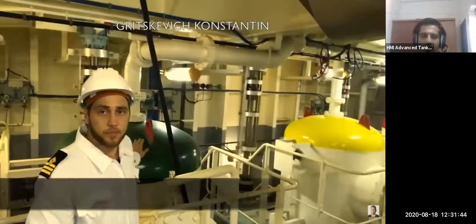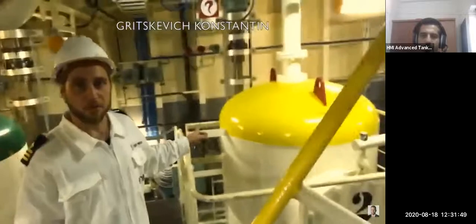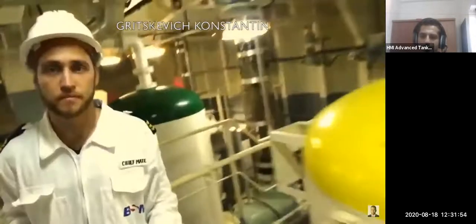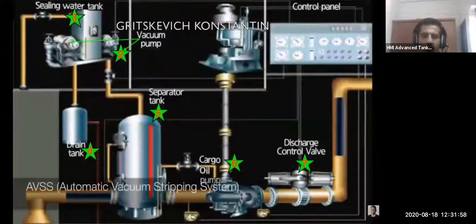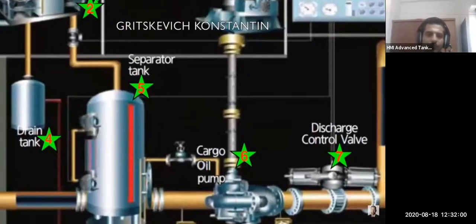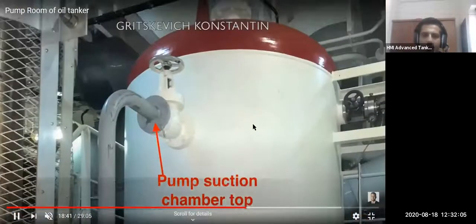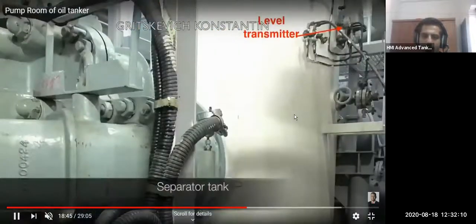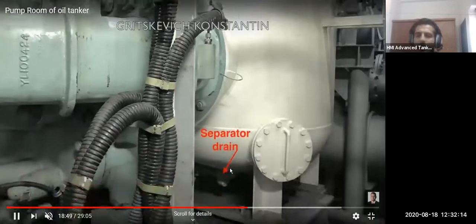Then the separator tank. We already saw what is separator tank. To separate any sludge and keep the pump primed. So you have pump suction top and bottom and level transmitters. Drain also we have in this separator tank. If it is full of sludge or something, we can drain it out.